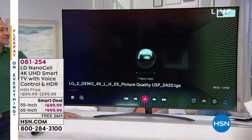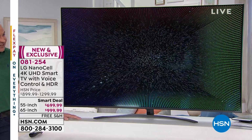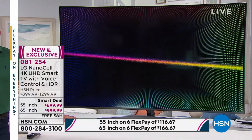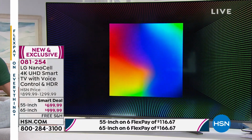This is the smartest smart TV we've ever seen. Wow, is this a beautiful TV? Is that gorgeous, or what? Aaron told me when I met with him backstage, Aaron said, I'm buying this one. I'm buying the 65-inch television. Buying the 65-inch, guys. It is gorgeous.